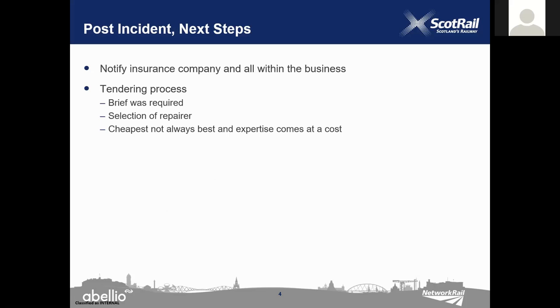The next stage in the process was tendering the project out to the repair companies in order for them to bid for the project. This was a great learning opportunity as we needed to put it out for a brief, which in itself I had never done before. So creating the brief, I included a breakdown of the incident, the potential damage and what we would require of the repairer.